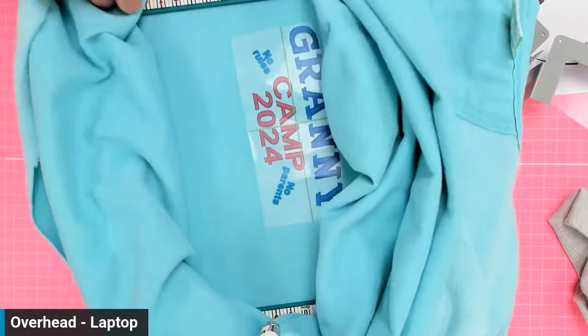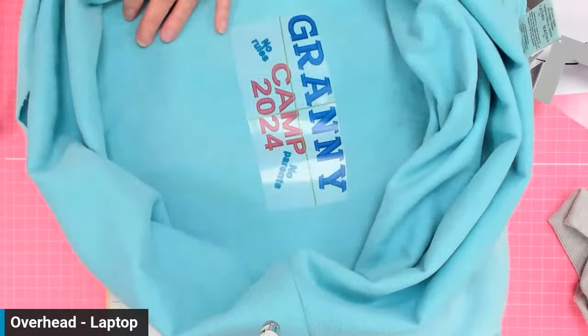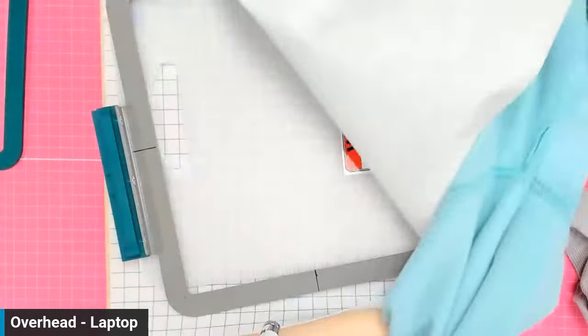And you'll have a garment all ready for granny camp. My granddaughter is a little young yet for granny camp. And frankly, I'm probably petrified to have granny camp. So we'll see how that goes in a couple of years, right?